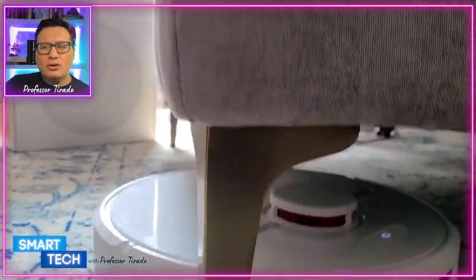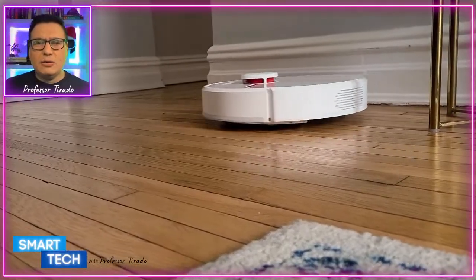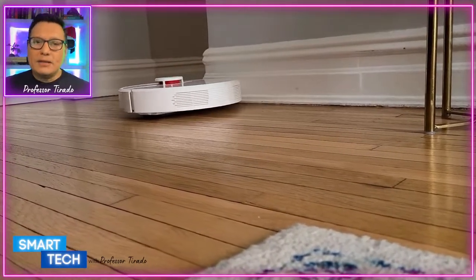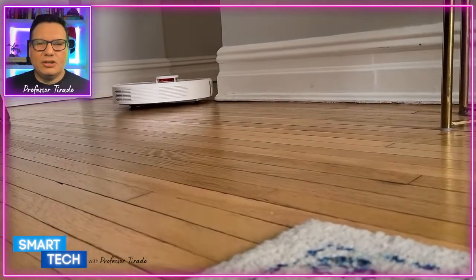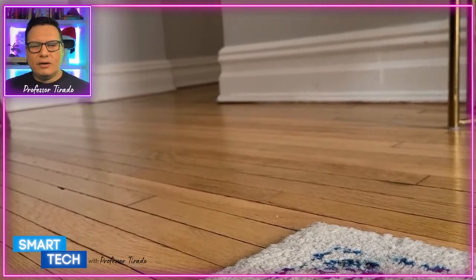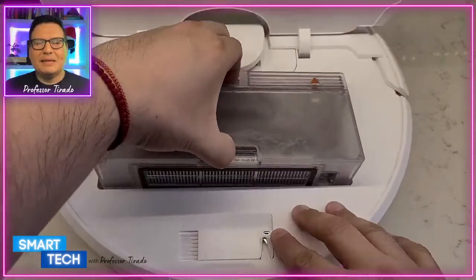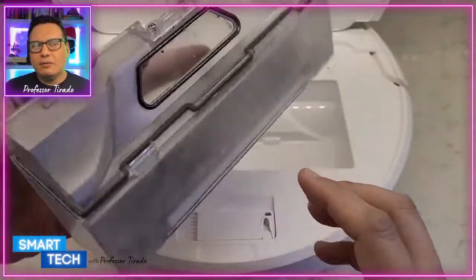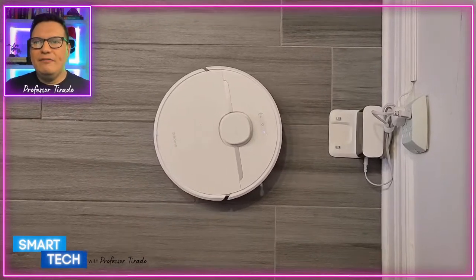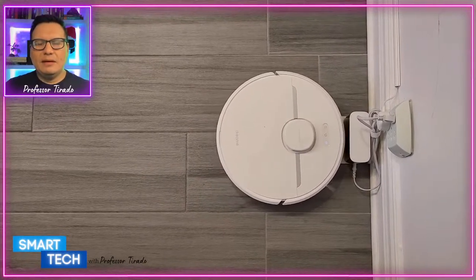You can also determine what sections you want to close off once it's done any sort of mapping. And once it is ready to repower, it will go back to its base and sit there to recharge. So as you can see, it's moving into the other room. You're now seeing Professor Tirado's floors. One thing to note is I did clean my house, but it still wound up picking up a lot of dirt, because through the hardwood floors, sometimes dirt gets collected in there. And it does have a filter to ensure that the air coming out of the device is not circulating the dirt it's collecting.